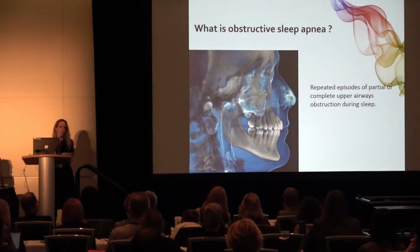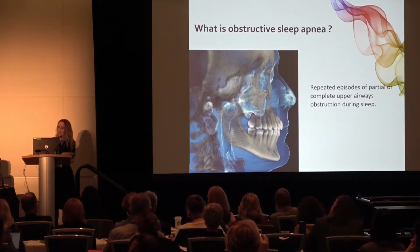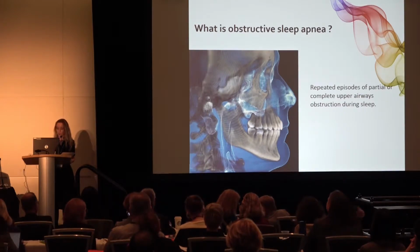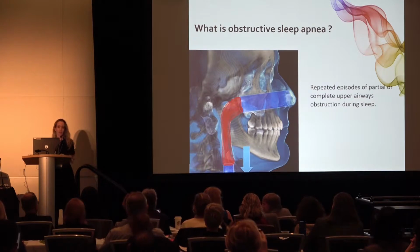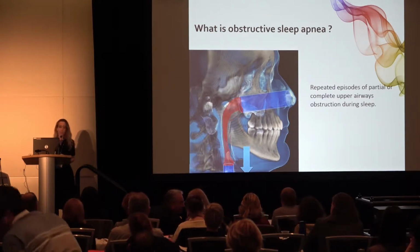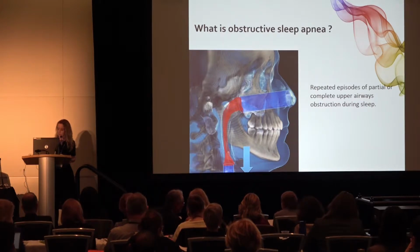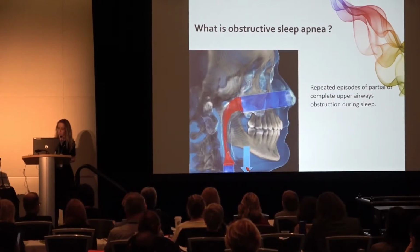So yes, you all know what sleep disordered breathing is. This is the repeated episode of partial or complete upper airway obstruction during sleep. And it mostly happens here in the collapsible segment of the pharynx in relation to the inspiratory force that creates the negative pressure. Because the nasal passage and the trachea here can resist this depression.